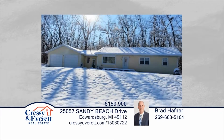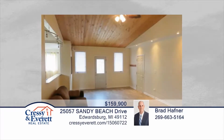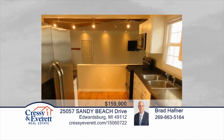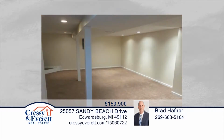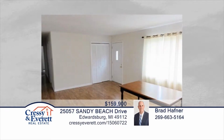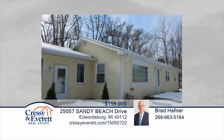This three-bedroom, two-bath ranch has been newly remodeled and is a must-see. This home offers a great room off the kitchen with striking stone fireplace, and the kitchen has been redone with stainless steel appliances. Retreat to the beautiful master suite or entertain family and friends in the basement's huge rec room. Offering association access to Garver Lake, this home is just waiting for your call to Brad Hefner.